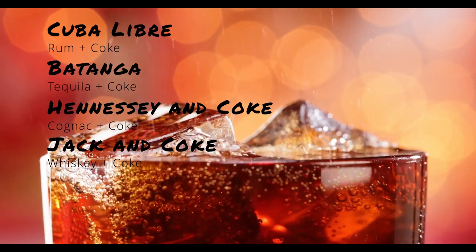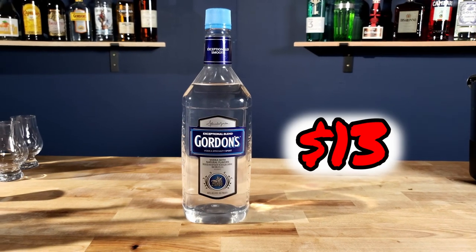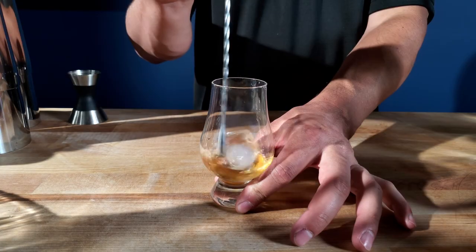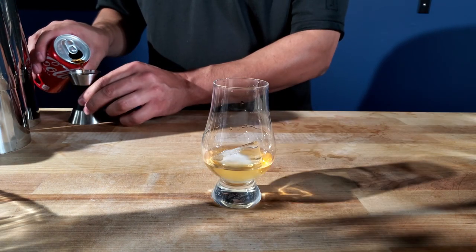But which liquor is best to mix with Coke? I'm going to try 16 different types to find out, from the cheapest vodka to some expensive Hennessy XO Cognac. I'll face them off against each other bracket style. My method would be to add 1/2 ounce of liquor to an ice cube and stir to chill. Then add 1 ounce of cold Coke with a quick stir to mix.